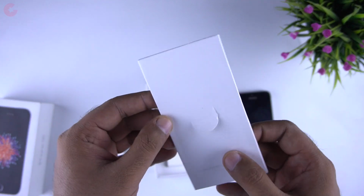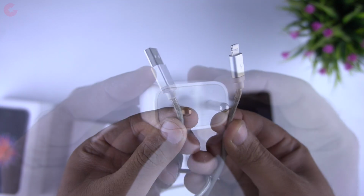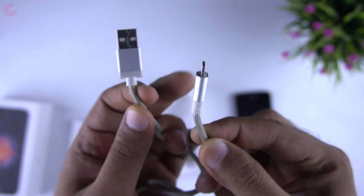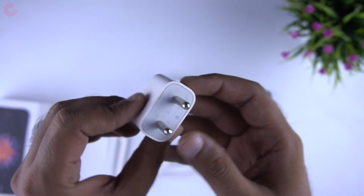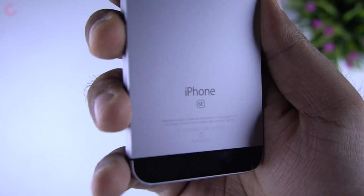Let's see what else we get in the box. So in the box you also get the charger and the lightning cable. You get the compatible charger and lightning cable, which is fully tested before sending it out. So that's all we have in the box. Now let's look at the phone closely.